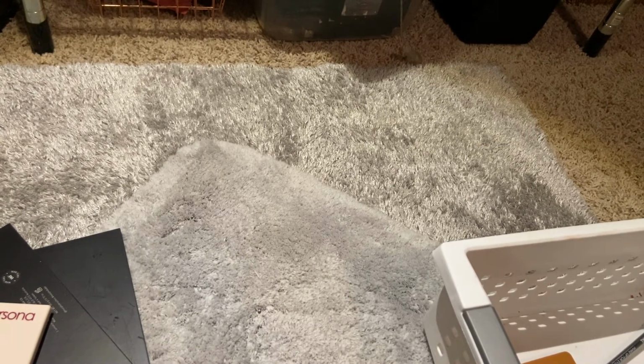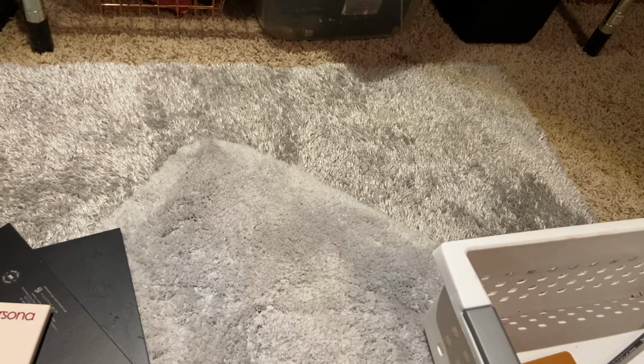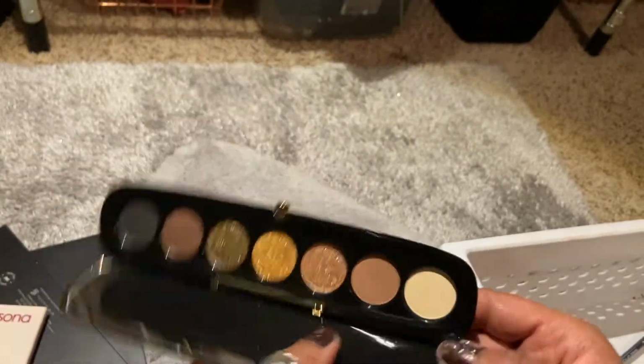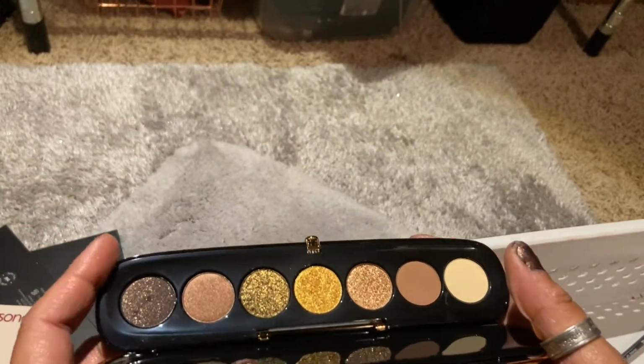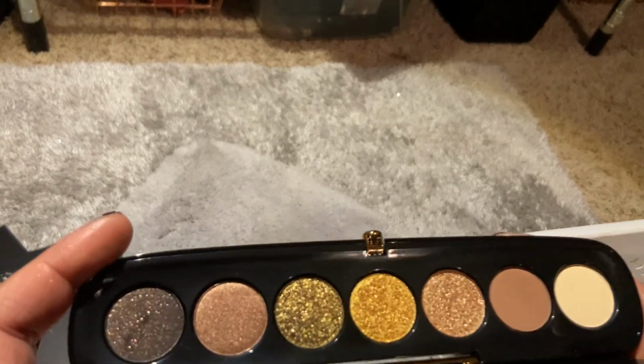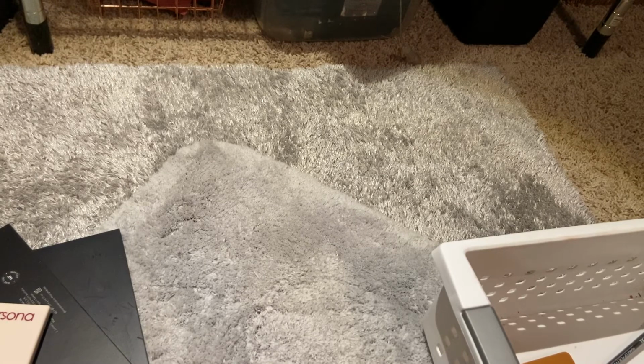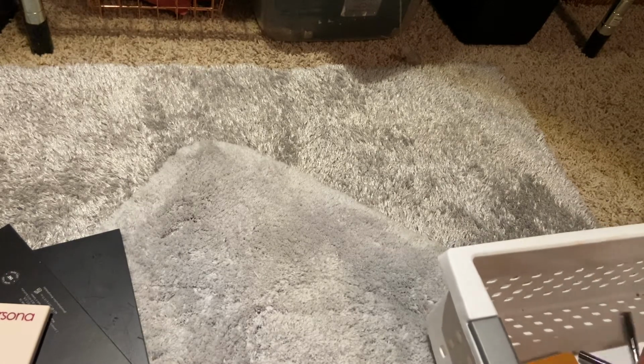Then I have the Extravagance, which I freaking love this palette. This is from Marc Jacobs. This is one of the most beautiful palettes I've seen in a very long time. It's really, really pretty. See if I can bring it up close. It's really beautiful.